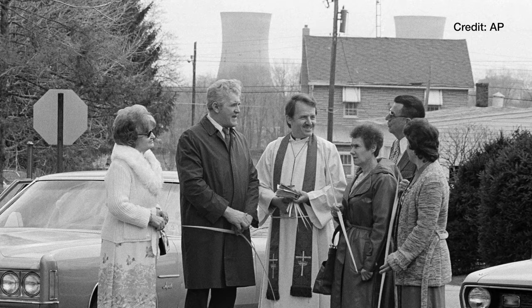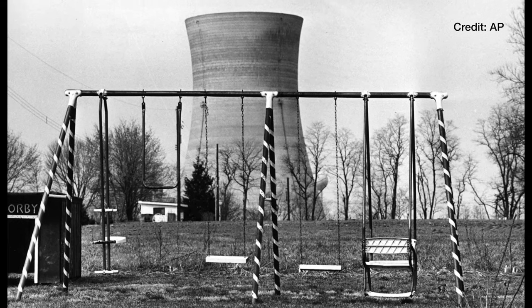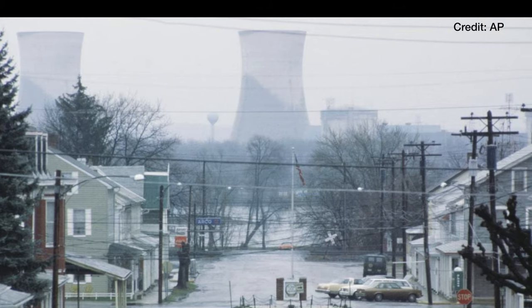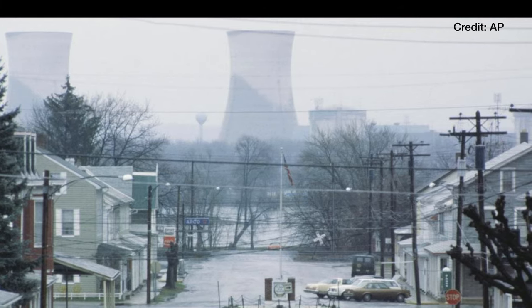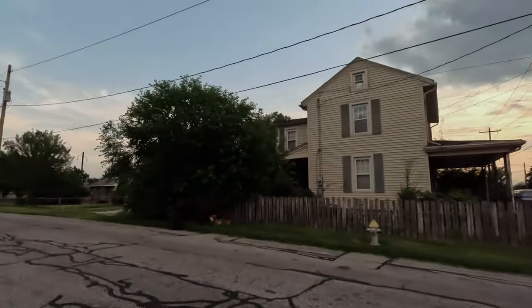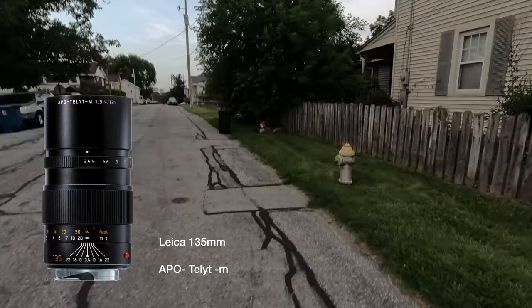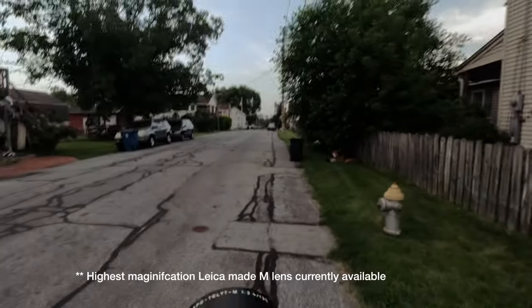Next, I wanted to head into town to capture the contrast between the neighborhoods and those iconic cooling towers looming over them. I noticed in many of the photographs back in the 70s, the photographers used telephoto lenses to compress the towers with the local community buildings. We got the Leica 135 APO-Telyt-M, the most telephoto prime.